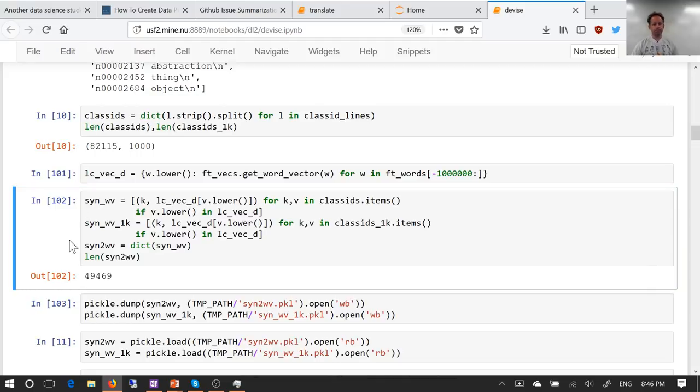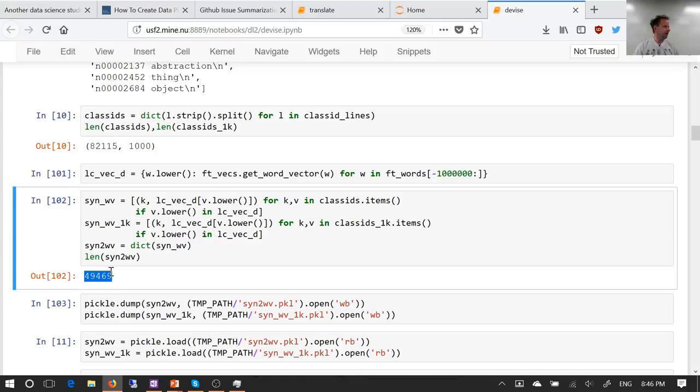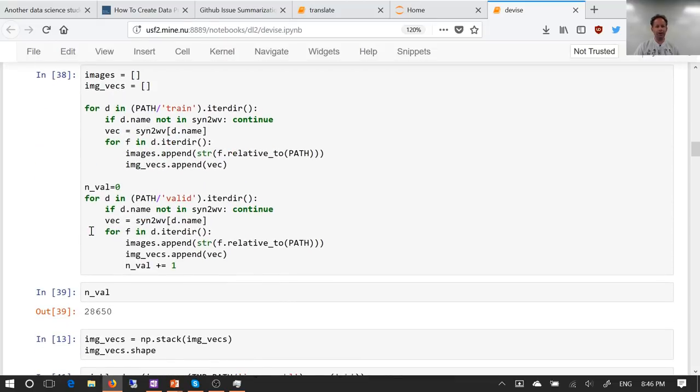Oh, okay. So what I need to do now is grab the 82,000 nouns in WordNet and try and look them up in fast text. Okay? And so I've managed to look up 49,000 of them in fast text. Right? So I've now got a dictionary that goes from SynSet ID, which is what WordNet calls them, to word vectors. Okay, so that's what this dictionary is, SynSet to word vector. And I've also got the same thing specifically for the 1,000 WordNet classes. So save them away, that's fine.